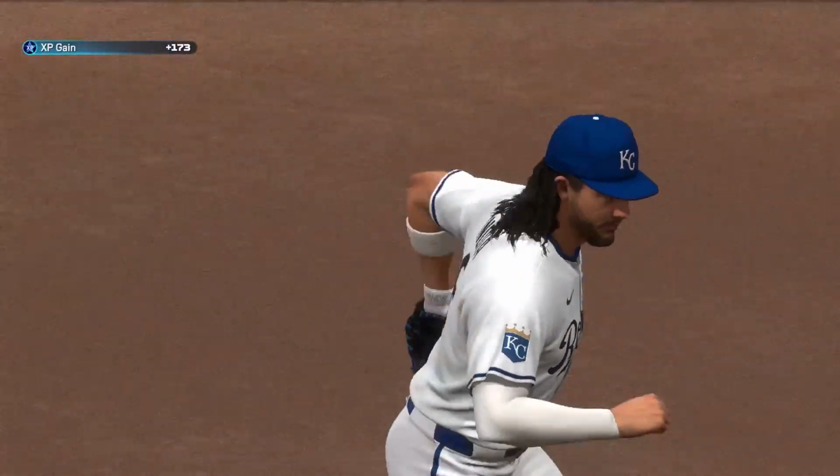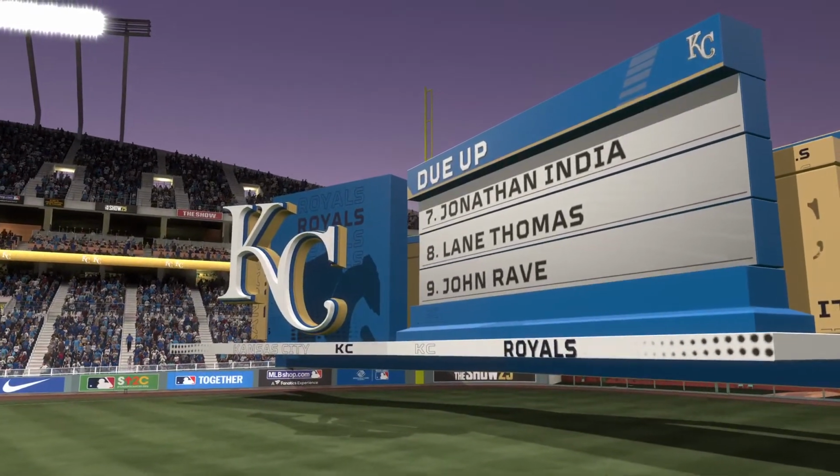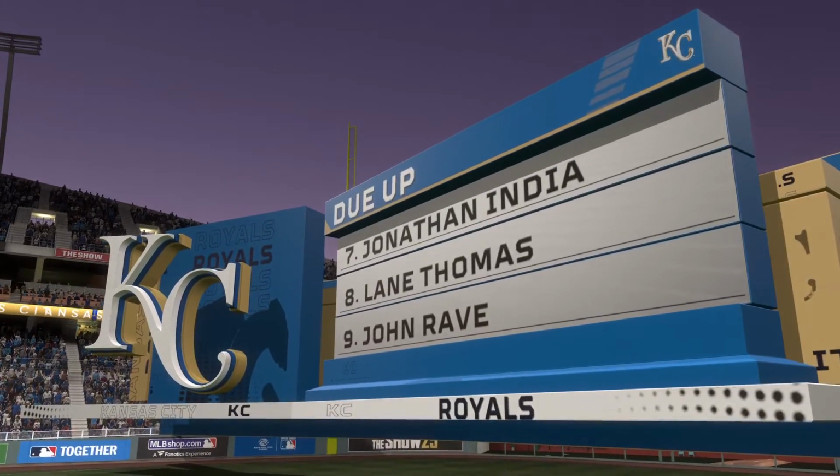So an incredible rally here at the top of the ninth has completely flipped the script of this game. It's the Braves 4 and the Royals 2.